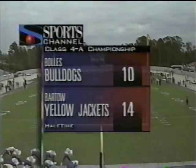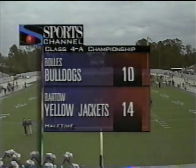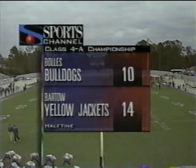Welcome back to Daytona Beach. The Bulldogs have another 24 minutes to go to try and hold on to the #1 spot in the nation, but they find themselves trailing by 4 at the half. Take a look at the statistics, and statistically the Bulldogs have all of things going in their favor, especially time of possession. It has been all Bulldogs.